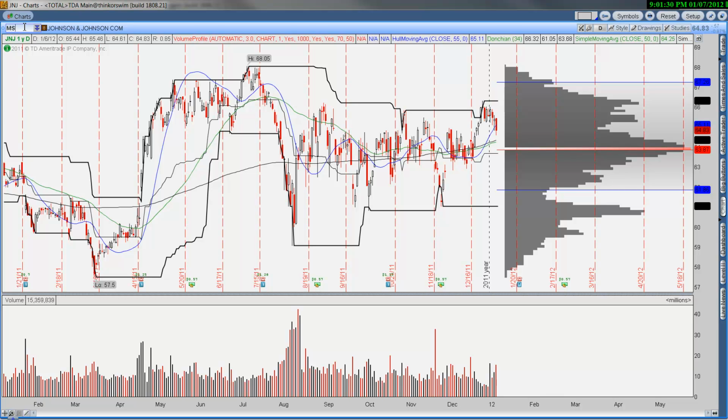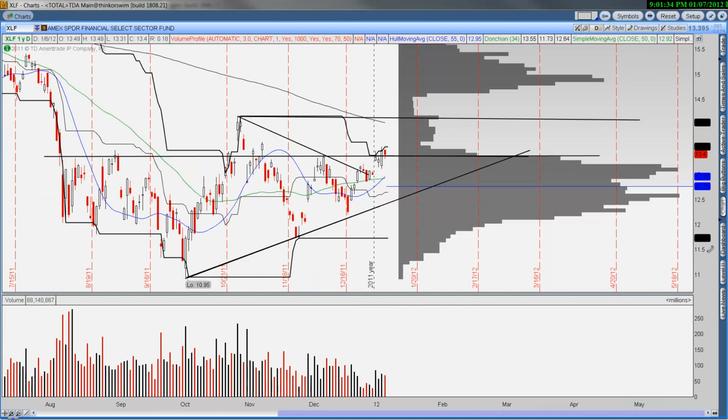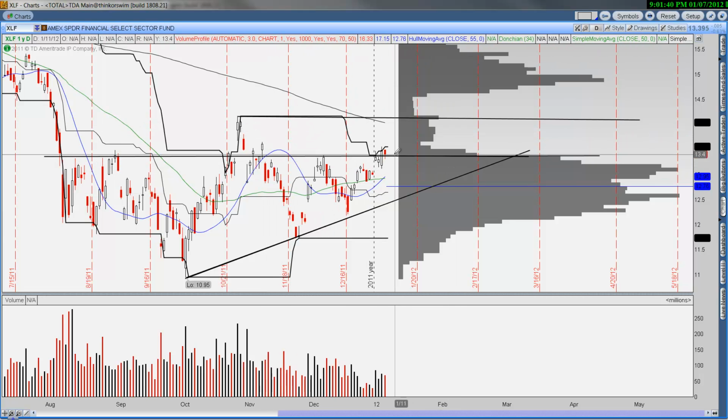All right, going to jump into the banks. Look at the ETF really quick. XLF. We have some higher lows forming. We broke out of that little downtrend right there, breaking out from this 13.40 level, this high volume area. Looking to see if we can push up towards 14, which is another 40 cents or so movement. Not bad.